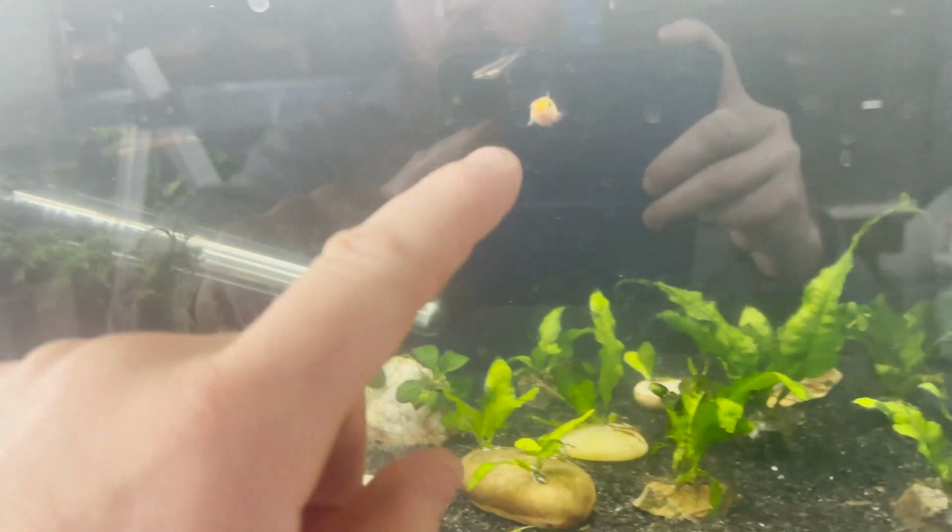So I've got my original big females here. The male passed away on me, so this nice little young male here, and this one here, if he wants to focus, he's going to come up and say hello to the camera. So they're my bred males and they look absolutely stunning. They actually look better than their dad, which is great.